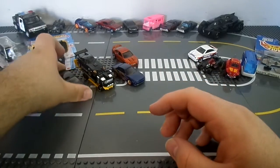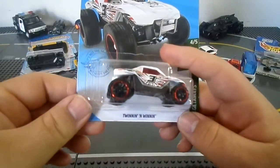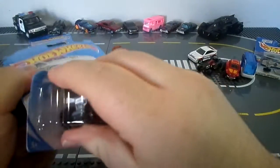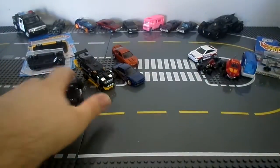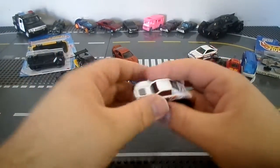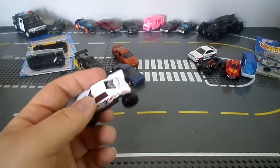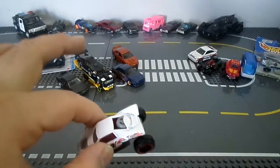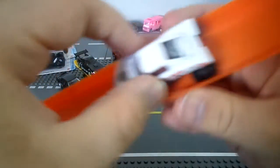Okay, we'll sit this one right here. Let's open up that Twinnin' and Winnin'. Nope. Oh, hit the other car. That's not good. Check out the wheels on this. I wonder if this will fit on track by any chance. Just barely. Just barely. What about... Yeah, it fits.